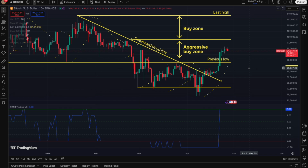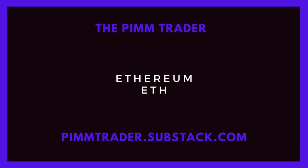It's in the aggressive buy zone. Don't be surprised if the price dips for a little bit. What we should want to see is the price fall and form a higher low, showing strength. And for more conservative investors, the buy zone starts around 98,838.